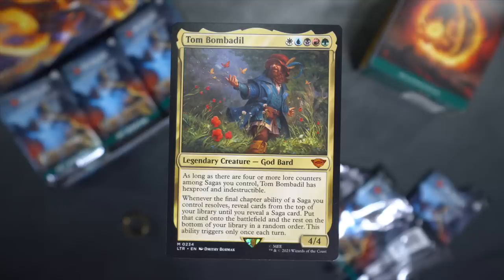God Bard. As long as there are four or more lore counters among Sagas you control, Tom Bombadil has hexproof and indestructible, because he just likes telling stories. Also, the stories never end, because, second ability: whenever the final chapter ability of a Saga you control resolves, reveal cards from the top of your library until you reveal a Saga, put that onto the battlefield, put the rest on the bottom in a random order. That only happens once per turn.